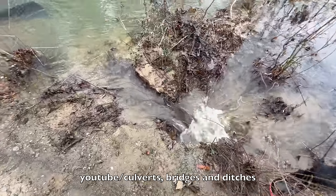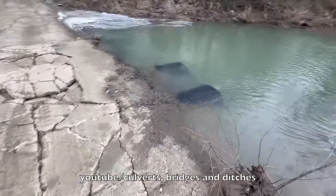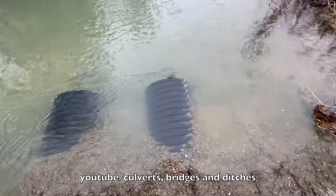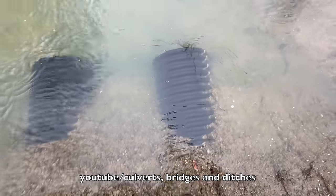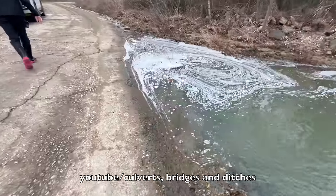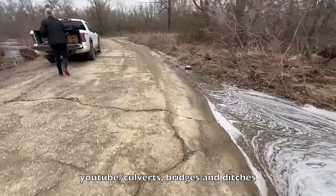Yep. I don't know why we got down in there again. Okay. Curiosity, probably. Got a whirlpool on both. Well, one of them for sure. One's got a whirlpool. That one's got a whirlpool going. Okay. They need to have like one other culvert, like right in here somewhere, to take on all this.